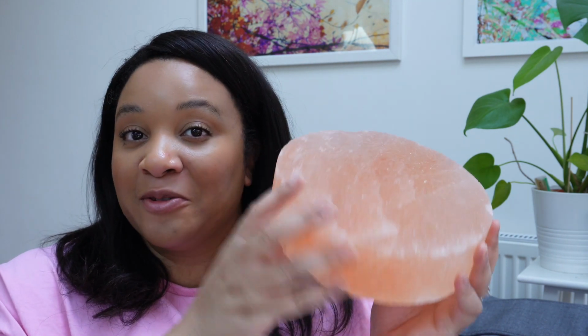way to get your minerals in as well. Himalayan salt has lots of minerals and nutrients in it as well, so it's not like table salt, it's good quality salt, and it's a fun way to actually present food at the table too. So you can cook your food, put it on here, rest it on there, and it's seasoned. It looks really pretty as well. So I'm really happy I picked this up.